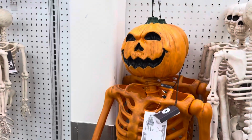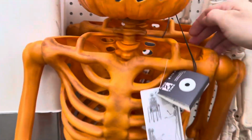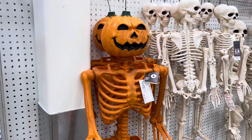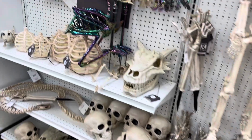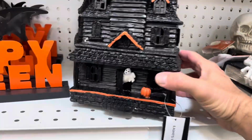Oh, this is actually kind of neat though, how it's orange. I like this guy. No button. Whoa, Jesus, that's loud. Whoa. That's cool. I like that. Oh. Ooh, that's crazy. I like this little black house. That's pretty cool.